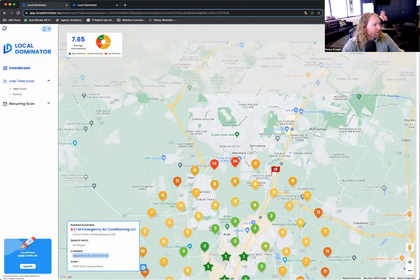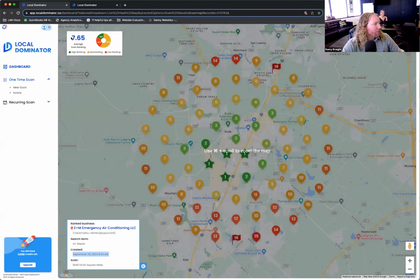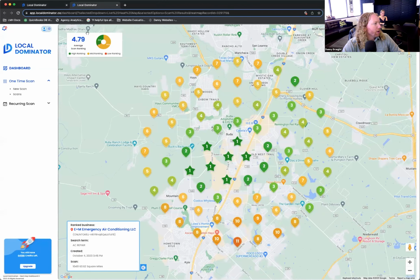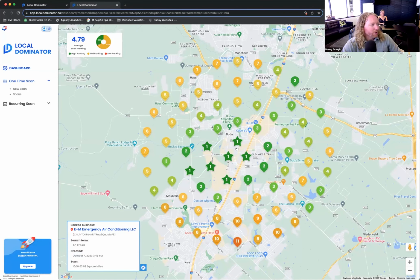They're just south of Austin, Texas. And so they were at an average of 7.6 around their area. Their office is right in this area here. And by making a couple changes to their profile, we were able to get them down to 4.79 on average. So over a 3% jump. And that went from September 26th to October 4th. Now they're ranking a lot higher in the top 3, which are the 3 that show in this area.